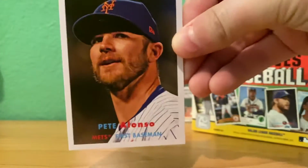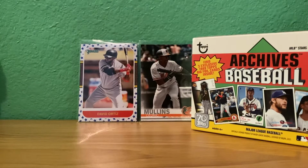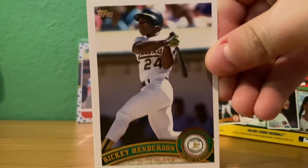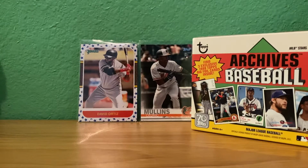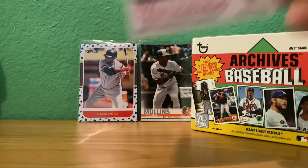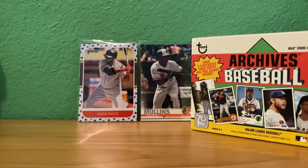A Pete Alonso. A Jacob deGrom. Randy Arozarena. Eddie Mathews. A Rickey Henderson. Willie McCovey. A Chipper Jones. Tim Lincecum, I don't know how to say his name. Mike Yastrzemski. Man, I'm bombing these names, God.